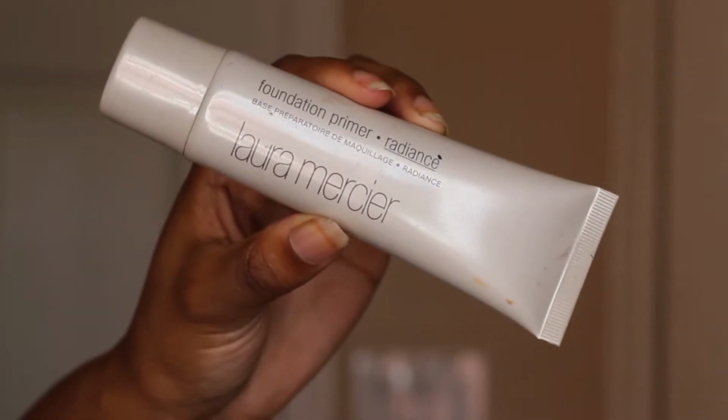Okay, so first I'm going to put on my primer. I'm going to be using my Laura Mercier Foundation Primer in Radiance. Putting it all over the skin.